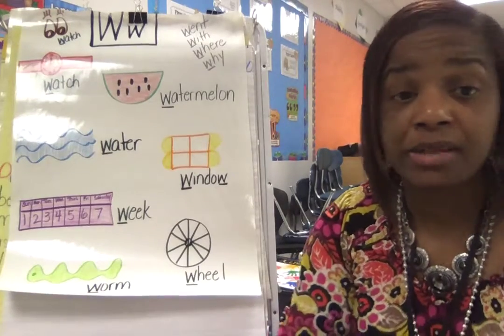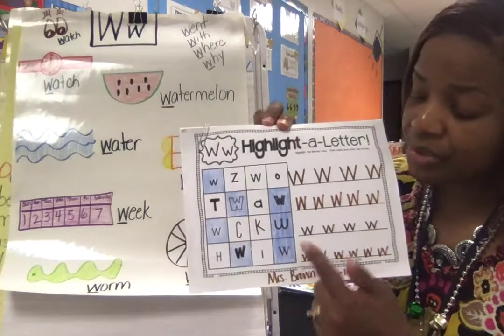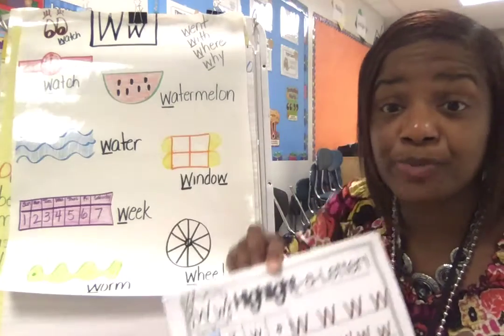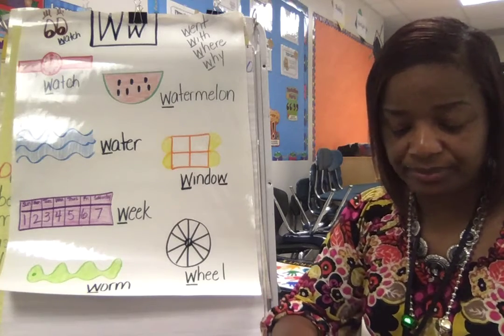Remember, quality work is the best work. There it is, boys and girls. Excellent job. You take your time. You can color in those lines. Yours will not look like mine. I don't expect it to, but I do expect it to be neatly done. Okay? All right, let's continue with our next activity for W as we move on.